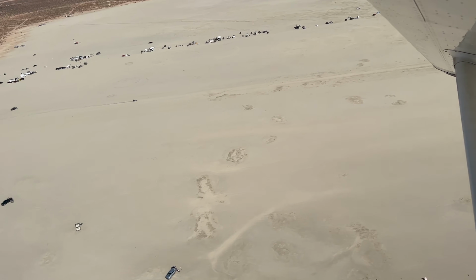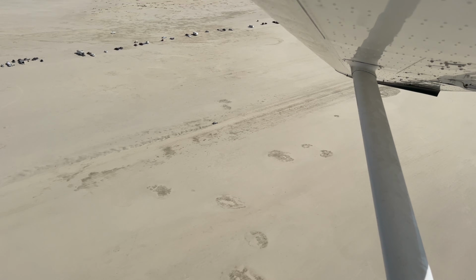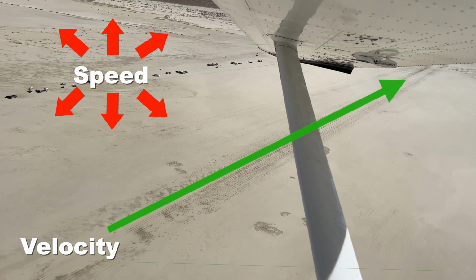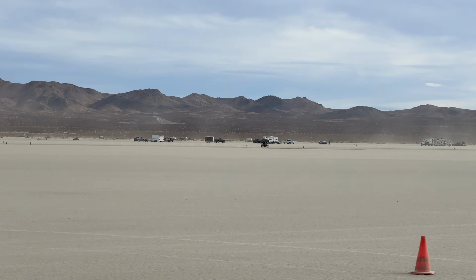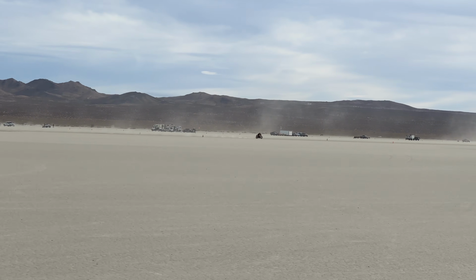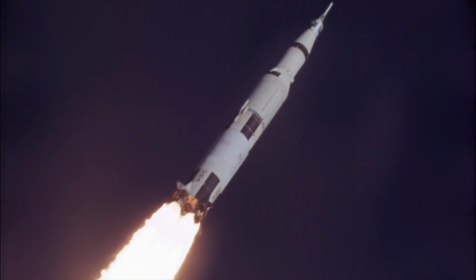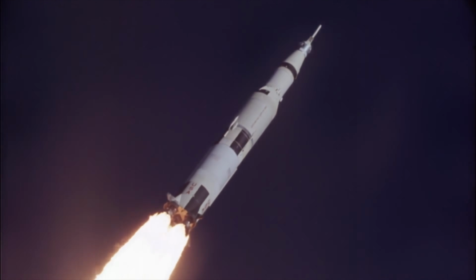Here's the problem. Speed is the rate of change in distance, but velocity is the speed of an object in a specific direction. Speed is a scalar, but velocity is a vector, so the way they have the course set up, it's technically not land speed racing, but land velocity racing. Also, escape velocity, which is just how fast you need to be going to escape Earth's gravity, is not a velocity, it's a speed. It doesn't matter which direction you go in, only that you reach that speed. It should be called escape speed.